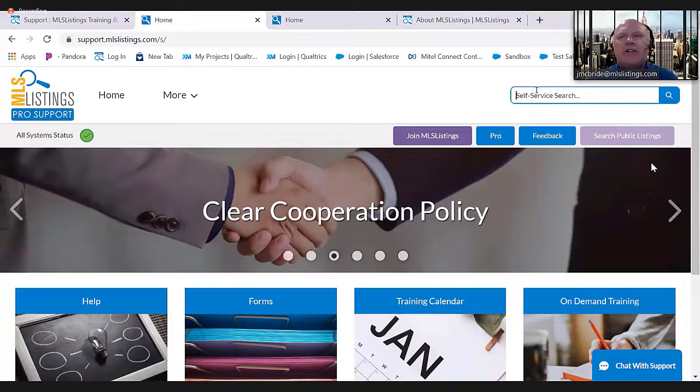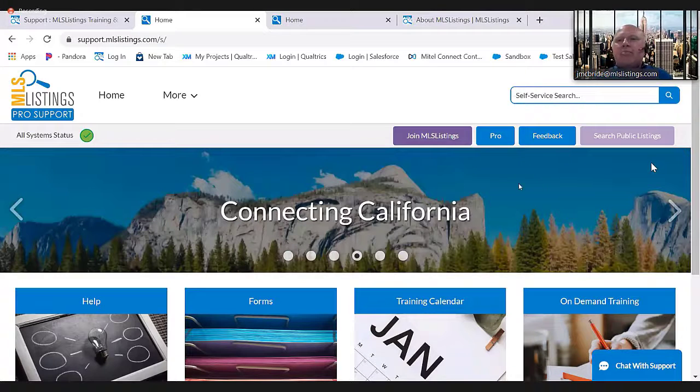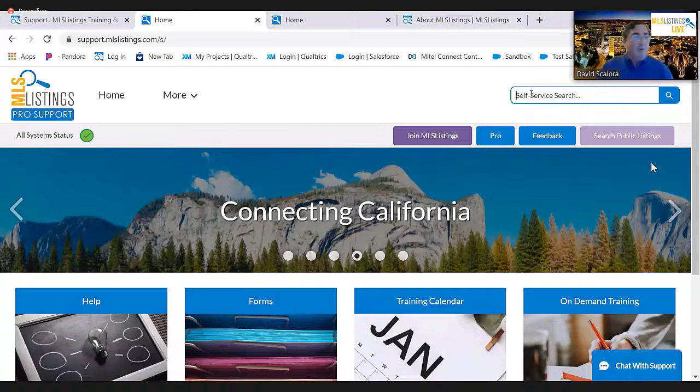And also, just a quick shout out to our agents and brokers. If you find something that is out of date or doesn't work, let us know through the feedback button here, because if you let us know, we can fix it and really get something that you can use or the next person can use. Gotcha. Let's try this one here.